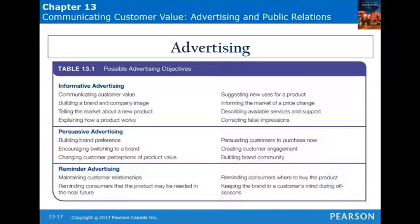correcting false impressions. And then there's another category here, persuasive advertising: building brand preference, encouraging switching to a brand, changing customer perceptions of product value, persuading customers to purchase now, creating customer engagement, building brand community. And on the bottom, another category, reminder advertising: maintaining customer relationships, reminding consumers that the product may be needed in the near future, reminding consumers where to buy the product, keeping the brand in a customer's mind during off-seasons.